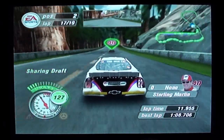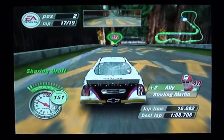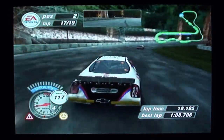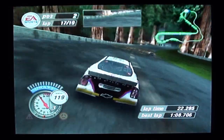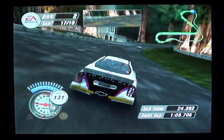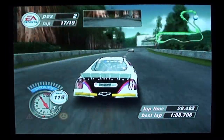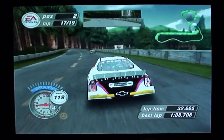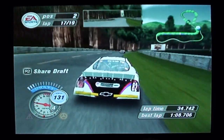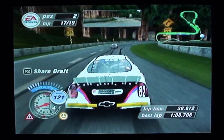That's it, I'm gonna use some of the shared draft. I wanna get up to him. Oh my god, tight car. God, folks, I'm pushing it as hard as I can. I mean, the hell, he ain't nowhere near me in my rear view mirror, okay? So shut up.